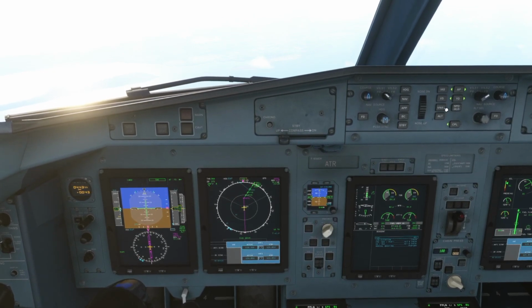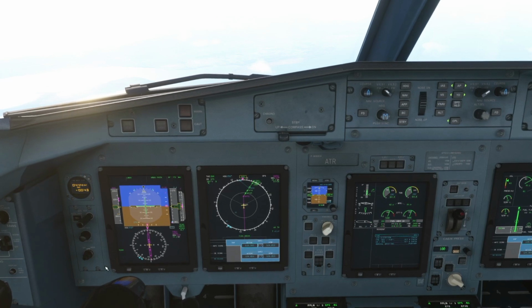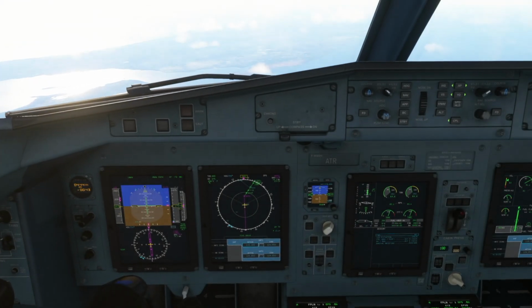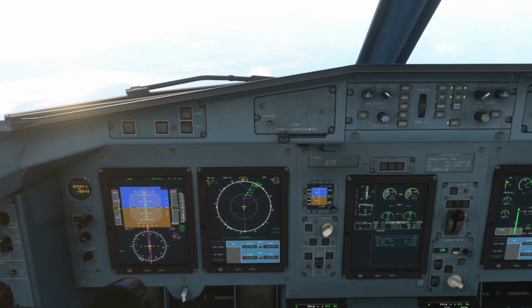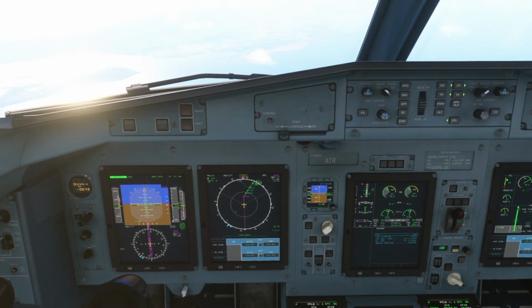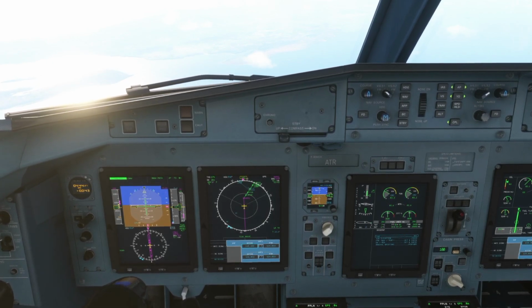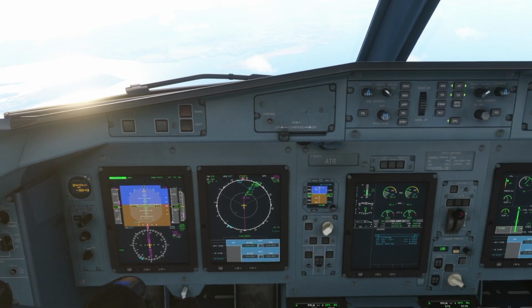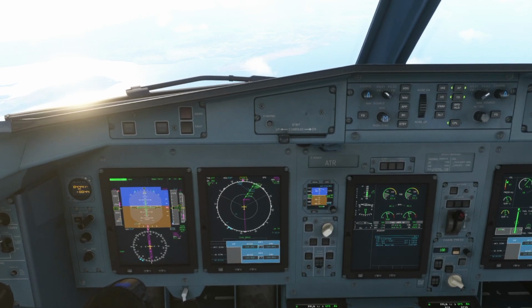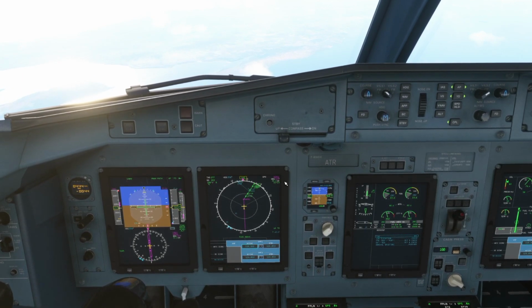Want to see, we can't do IAS and VNav. If we put this into auto, it wants us at 220, that's actually fine, because that's following the restrictions on the arrival. Of course, we'll manage the throttle to keep that speed. Right, there we go. 210's okay. Probably going to pick up a little bit of speed as we go.